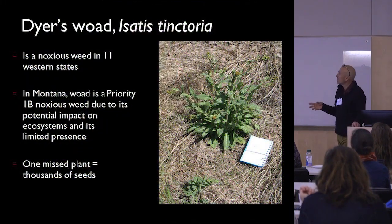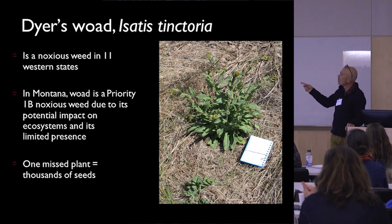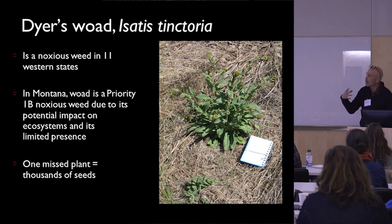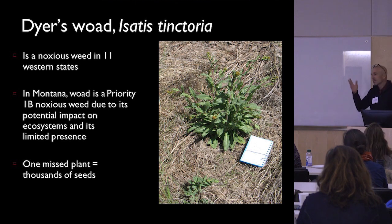I'm going to spend a little more time telling you about Dyer's Woad because it's a cool story and it's one that I think may resonate with all of you guys. Dyer's Woad is that plant. It was bred or brought to our part of the world to make dye, and it's a classic.